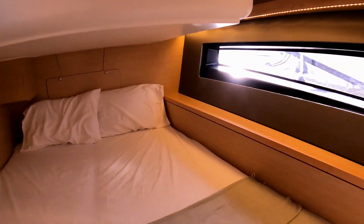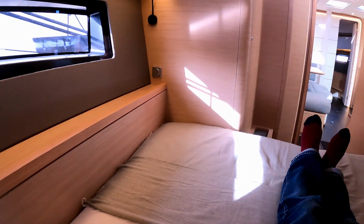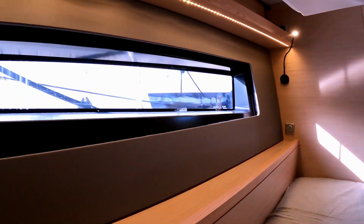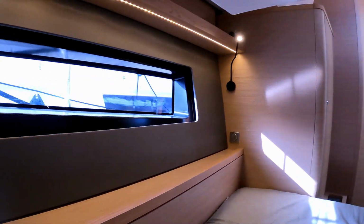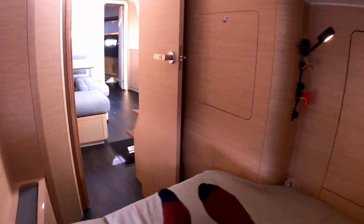I'm actually going to do something you're told never to do. I'm going to lie on the bed here and give you an idea just how big this bed is. So there you go, that's me sitting at the top, plenty of room, great view out through those hull windows, really, really nice. I'm guessing that in here is, yeah, there you go, a bit more storage. Tons and tons of storage the whole way around.